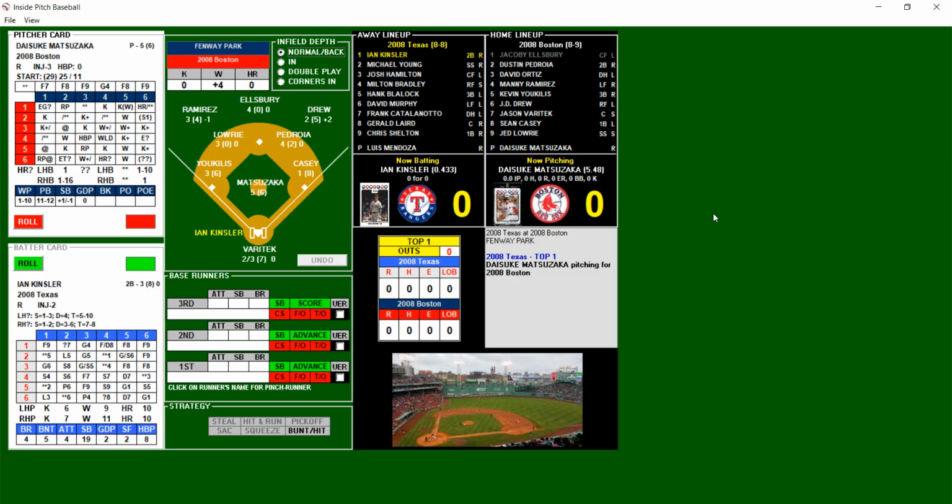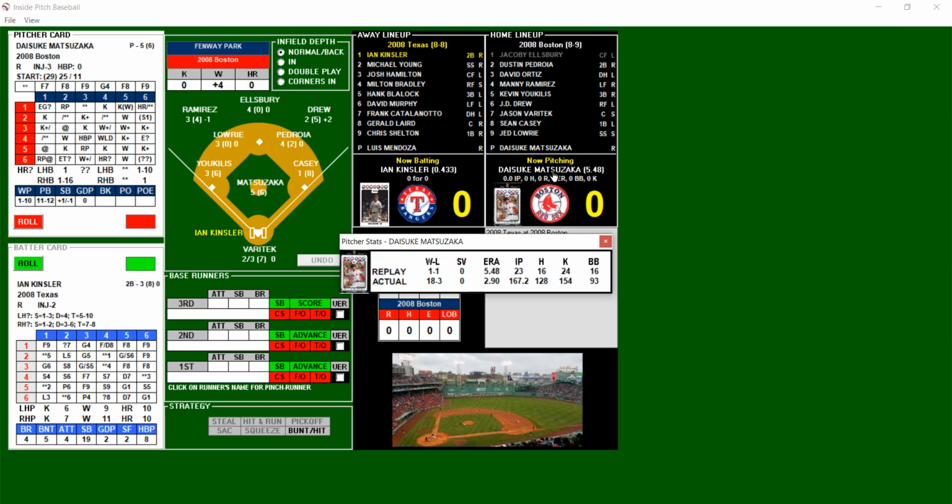On the mound for the Red Sox, it is Daisuke Matsuzaka, who will come into the game with a 5.48 ERA. He's got one win and one loss. He's pitched 23 innings, allowed 16 hits, 24 strikeouts, and 16 walks.